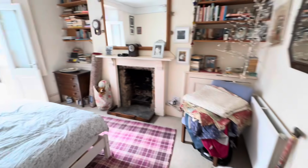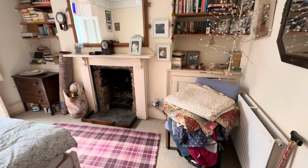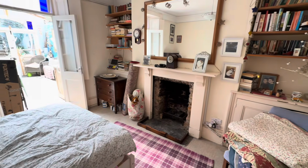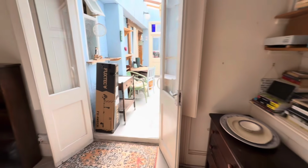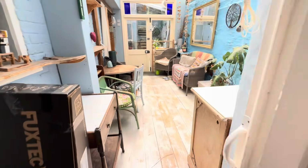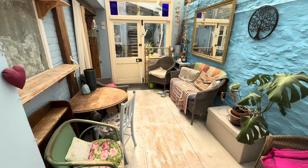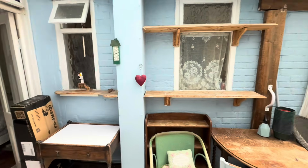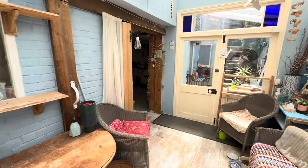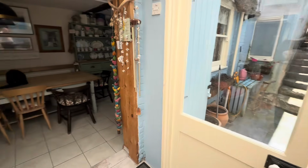Next room, as I say, either bedroom or dining room perhaps. Open fireplace, original built-in cupboards and shelving. Corniced ceiling, these French doors leading into another flexible room. Is it a breakfast room? Is it the garden room? Little sitting room? Whatever you want of it. Lovely and light, facing south and west with a door leading out to the lower courtyard.